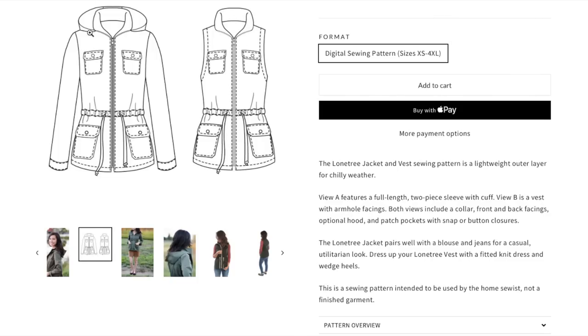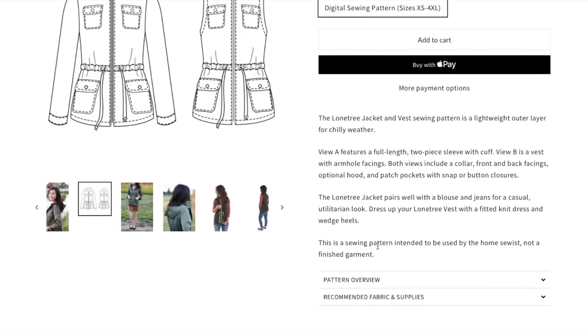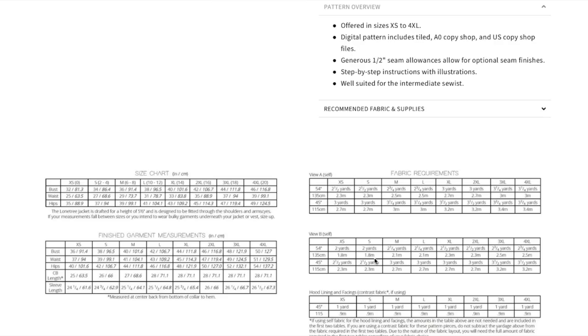And then this one, you have an option of adding a hood to either one of them. But you get a collar. It's like two layers. You know what I mean? And optional hood, patch pockets with snap or button closures. Pairs well with blouse and jeans for a casual utilitarian look. All right.